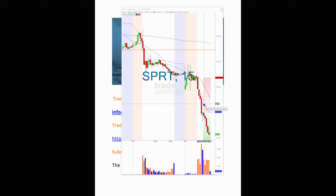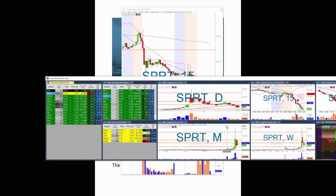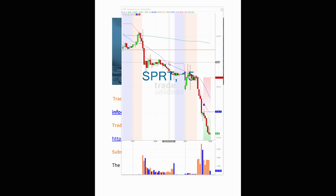So if you're familiar with SPRT, you know that it has been a high flyer. Let's just take a look at it on a monthly chart. You can see last month it got insanely up to $60. So I guess what they're doing is they're effecting a merger tomorrow. The new symbol will be GREE, but the market is showing no love whatsoever for this, okay?